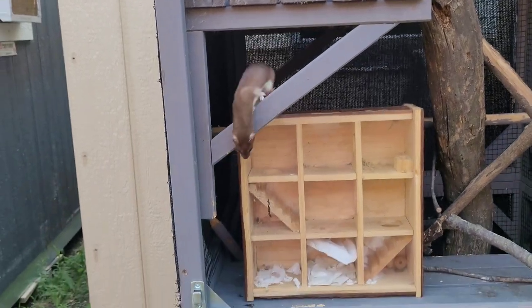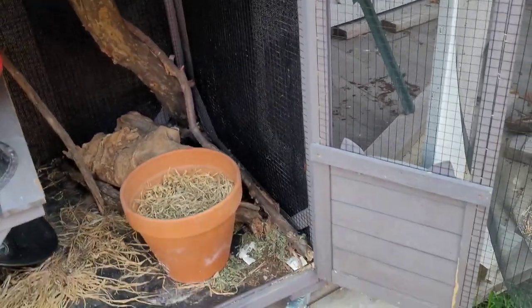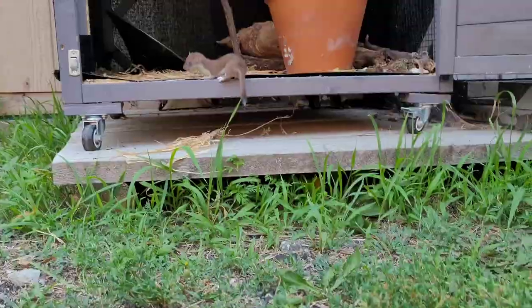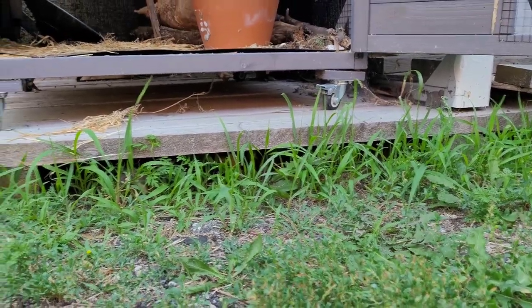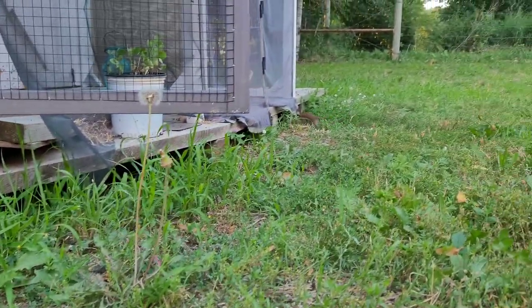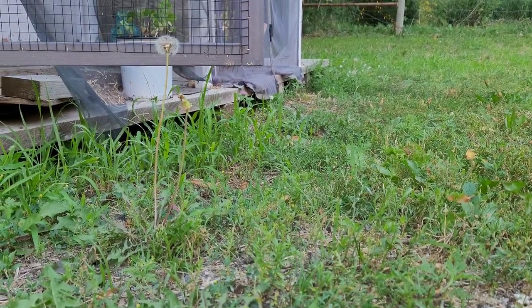Hi. Good little weasel. You're so quick. As you see, I have her cage set up right on the edge of the property, so she has the whole woods to herself, far away from all of our other animals.